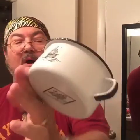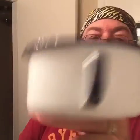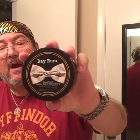This is Gentleman's Hardware. Remember they sent a soap puck that sucked? Yeah, the soap puck it comes with sucks, but I don't care because I just love the bowl. Bay Rum, Jeeves of Hudson Street. Oh, yeah, heavenly. Smells great, Brian. Thanks, man, for doing such a good job. And this comes from my buddy David Bradner. David sent me this soap. Thank you, David. I certainly appreciate that.